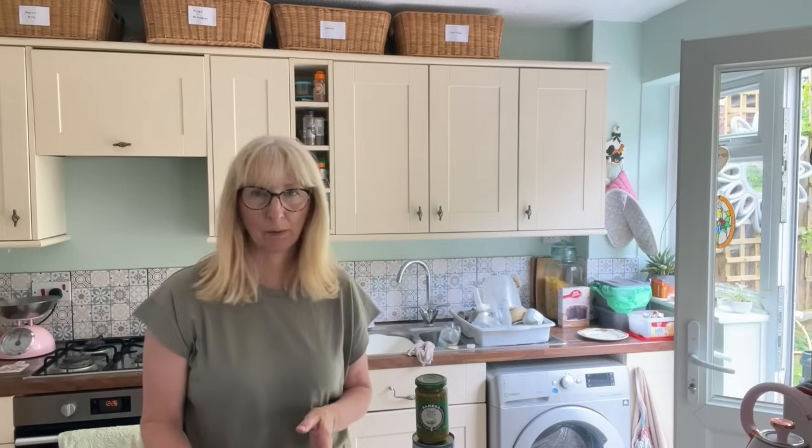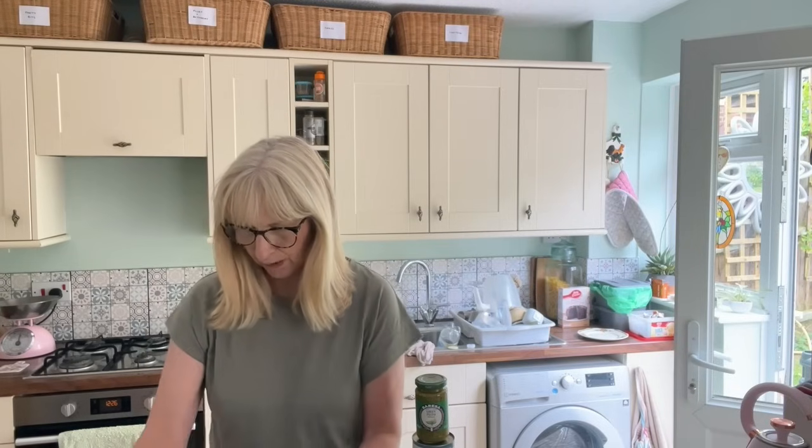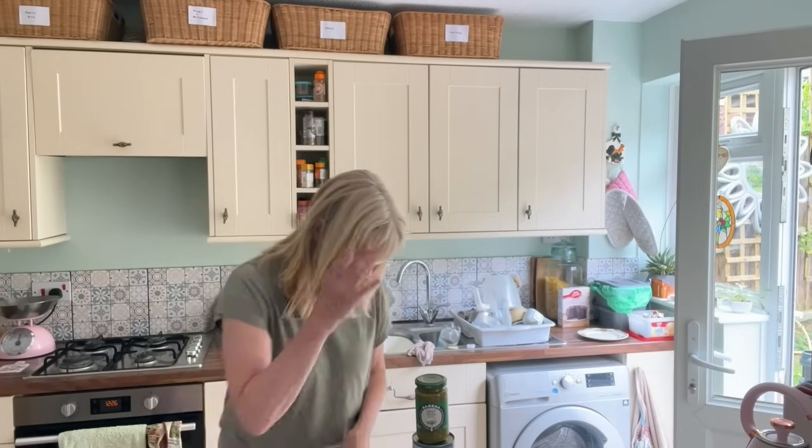So I've stopped buying the Maris Piper because of that. Maris Piper used to be brilliant, really a reliable potato, but this year I've just found that that's happened again and again when I've bought Maris Pipers from Lidl anyway. So I didn't buy it, I just bought the Oakland's baking potatoes.